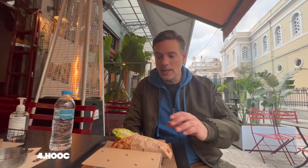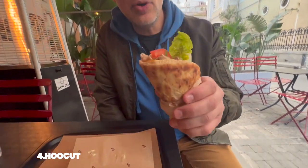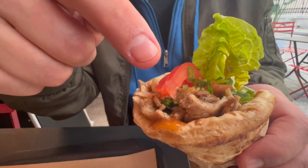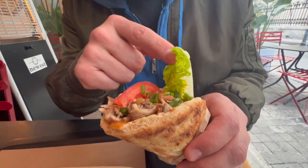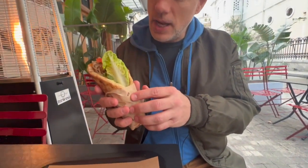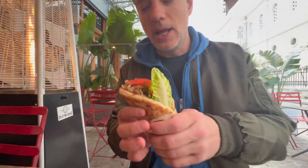All right, now we're at our fourth place again, this Hukut, and here it is, the chicken gyro. It's the gyro because there's the shredded, the shaved chicken. No fries, some green onion. Nice presentation here. So good presentation, but let's take a bite and let's see the most important thing, the taste.